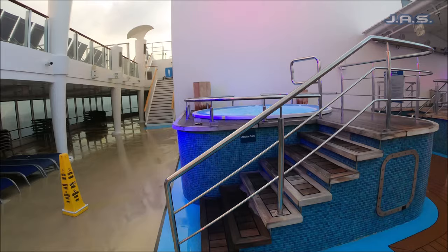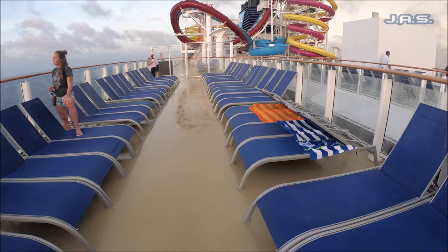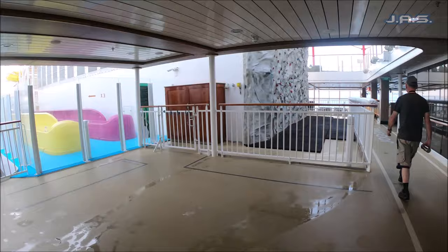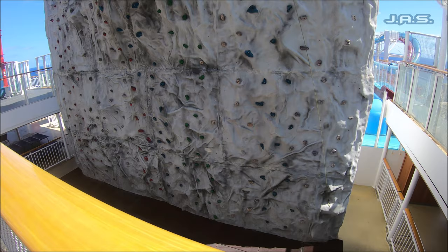All right, you all. So I am on the famous pool deck of the Norwegian Bliss. Excuse me, Breakaway. Man, I'm so tired. And there you go. Adults only hot tub. Your stage. Fall as well. This is also closed, and it sucks.